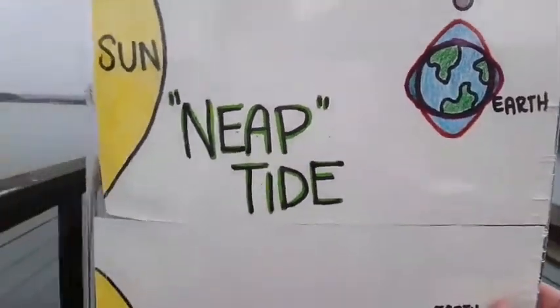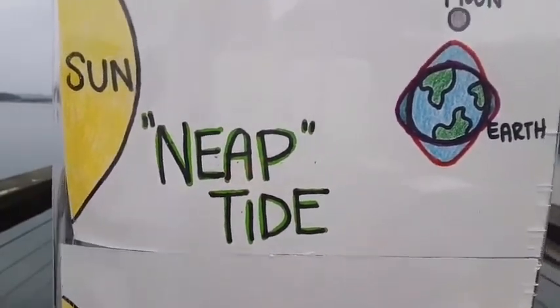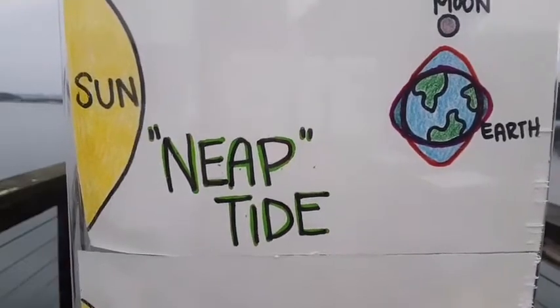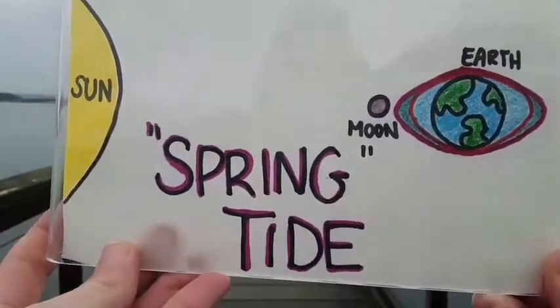And so at half moons, which again, we see every month, you get a neap tide, which is where, if you've ever gone tide pooling during neap tide, it is not that impressive because it doesn't change very much. A spring tide is what we call the tides that happen on full and new moons.